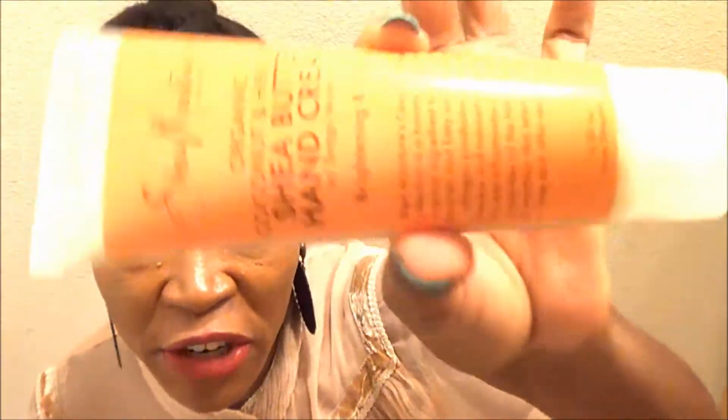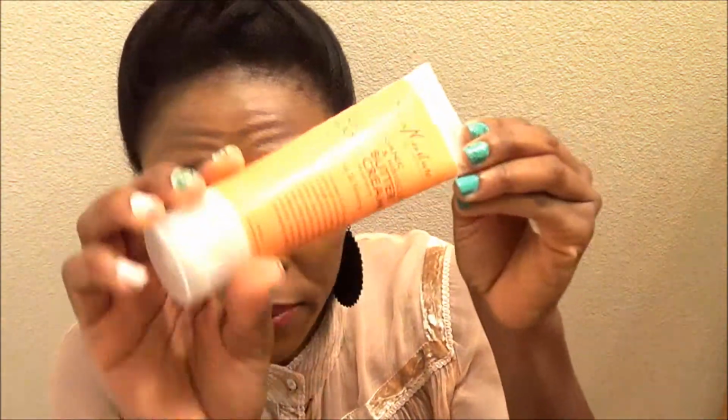I also got SheaMoisture, and it is the coconut and hibiscus Shea Butter Hand Cream right here. And this retails for about $6. I used to use this stuff for my whole body because they have like the body butter kind in this brand. But this is like the hand lotion. And it just makes my hands really soft. So rub it on your hands and it just makes your hands so soft and so smooth. Yeah, I love it.